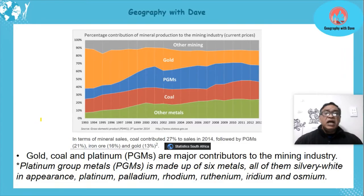If you look at this, the three things that we're going to look at for our main minerals are gold, platinum, and I'm going to use the word PGMs here, and coal. And you can see the major contribution of each one of these. They are main minerals that are produced.